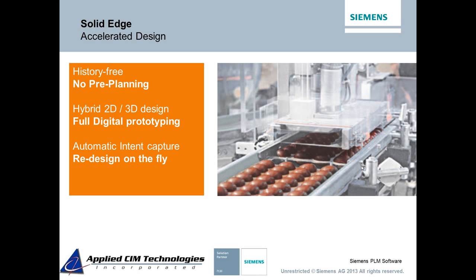This innovation has dramatically changed the game in product development because no pre-planning is required. The user can design in a history-free environment and accelerate the design process. The user does this by focusing on the design intent versus the design tool, and not wasting time by trying to predict the future changes like traditional history-based systems. Additionally, Solid Edge gives the user the freedom to redesign on the fly, respond to customers' demands and changes.